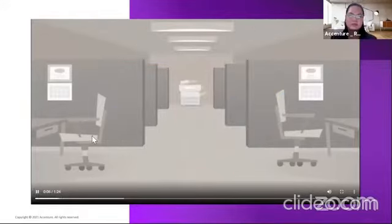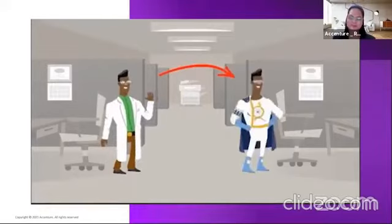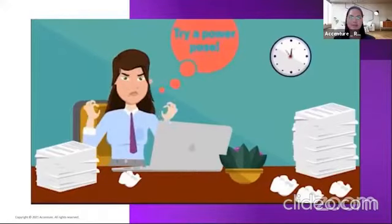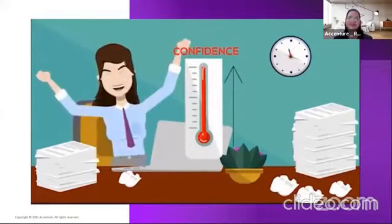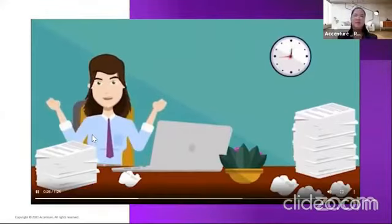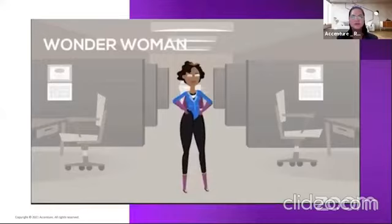Power posing is the act of taking a posture of confidence, even when you don't feel so confident, and making yourself feel at ease. Power posing a couple minutes before an interview can decrease stress and boost confidence. There are many poses you can take moments before your next interview, but here are a few of our favorites. Wonder Woman. Push your chest out and put both hands on your hips. Stand with your feet apart.